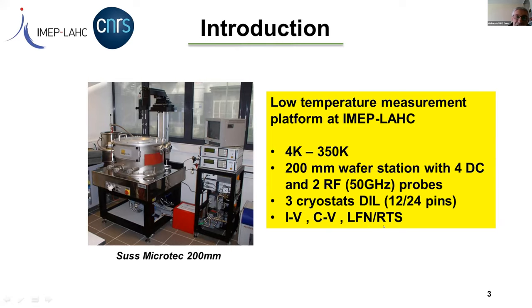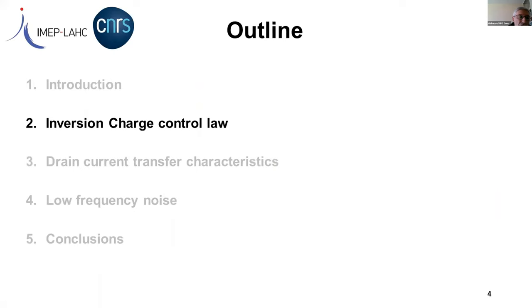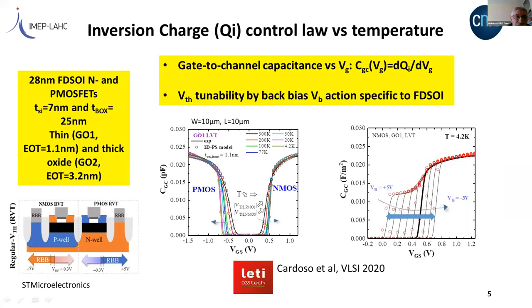So let's go first to the first property of field effect devices, which is what we call the inversion charge control law. In this case, what we need to characterize is the inversion charge, that is the charge of the electrons you form in the channel of the field effect transistor.